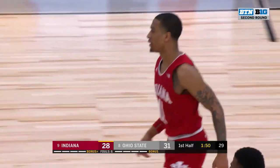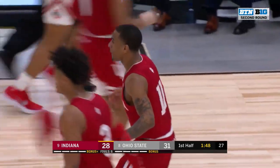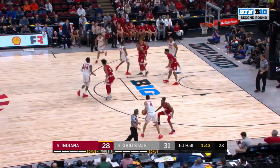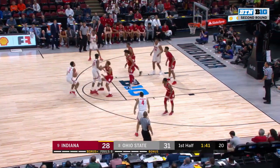Devonte Green. Every time Ohio State tries to get on a run, Indiana has had an answer. RJ for the Buckeyes has been 7. It's down to 3.